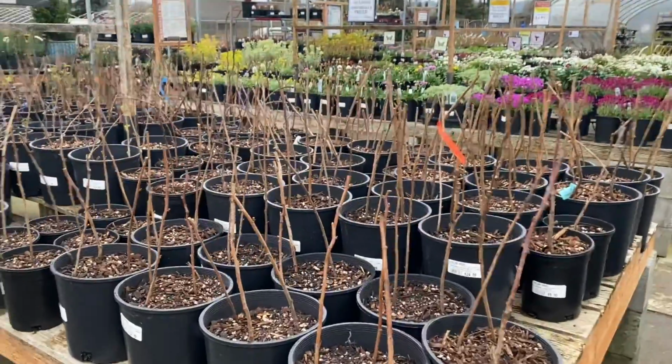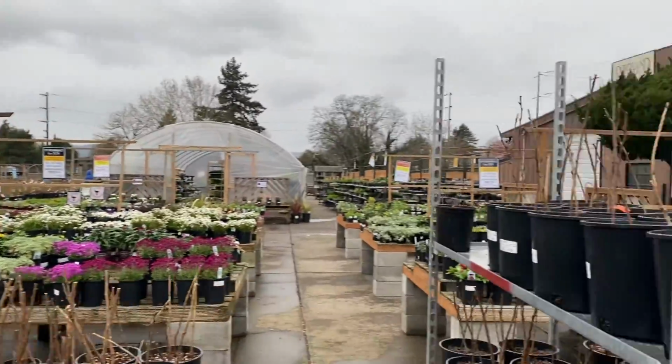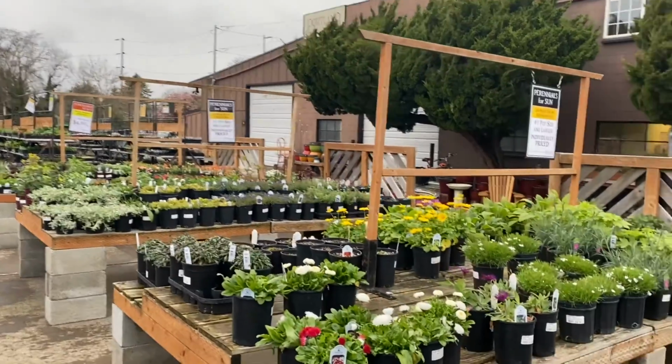Late March and early April is the time to get all of those perennial fruits in the ground that we so love in the Pacific Northwest. Cane fruits are no exception. If you haven't already added your raspberries and blackberries, you can do it now.